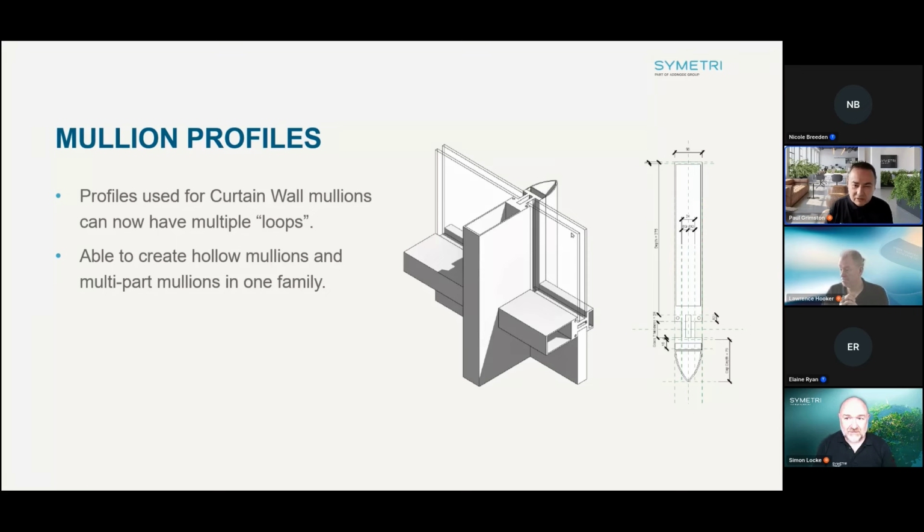So I think that again can be useful, especially when it comes to doing some of the detailed drawing. However, usual warnings apply. Please don't overdo it. Don't put too much detail in, as it can slow your models down. So look at using detail components within the profile to add that detail.